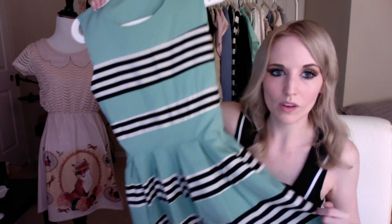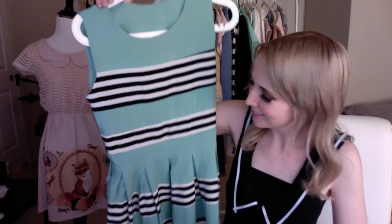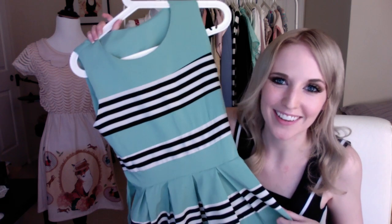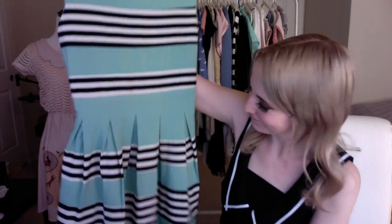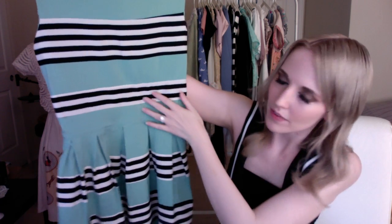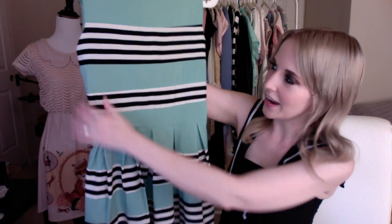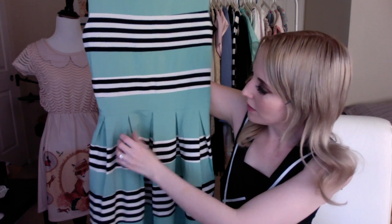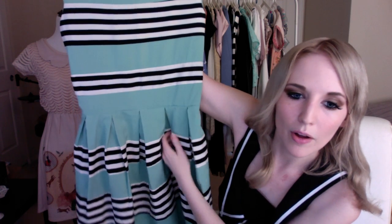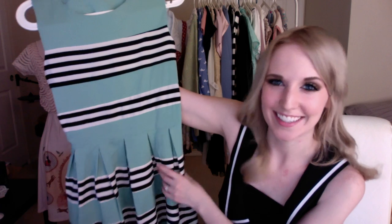And like I said, the color mint right now is very popular, although it's a perennial favorite of mine already. And I really love the scale of the stripes. They're not too big and they're not too small, so they won't overwhelm the figure, but they help sort of get smaller and smaller to draw the eye to the waist. And then right below the waist we have these box-inspired pleats.